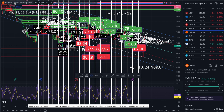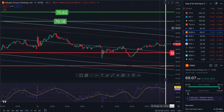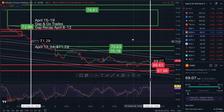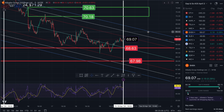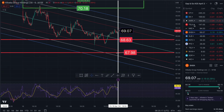So always take a look at this in the bigger picture. On the daily, the weekly, and the monthly. This is not what I'm doing here. I give you price action on the 5-minute, and if you flip it to the other time frames, especially the monthly, that's where I do my investing. So when stocks bleed out, but they're good quality companies, that's when I buy in. That is it for Baba.